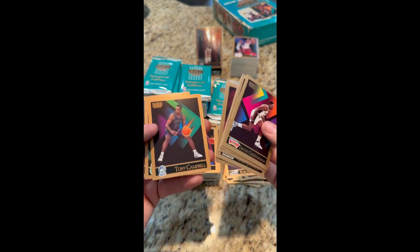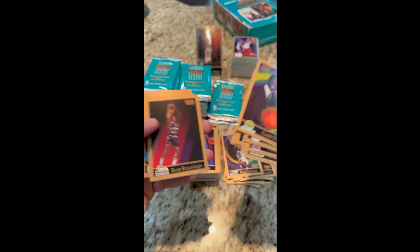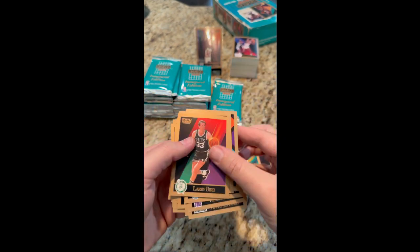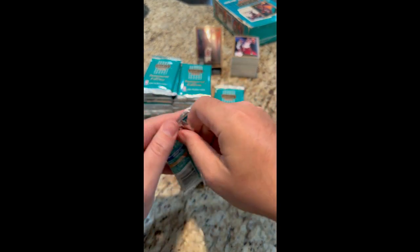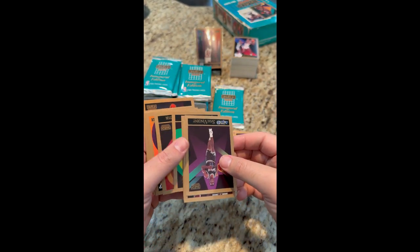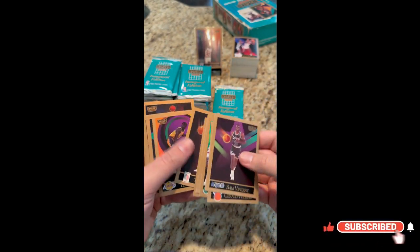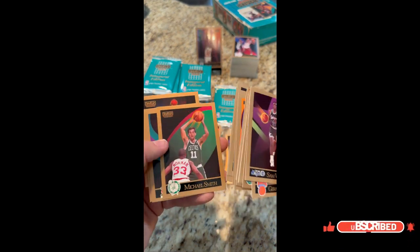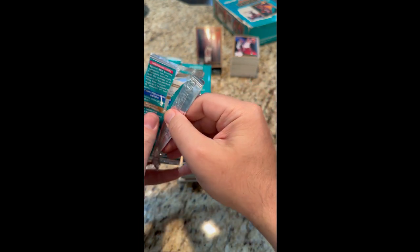Mike Jaminski, Rod Strickland, Tony Campbell, Boston Celtics team card, Gary Payton rookie card. There we go. That looks great. There's the Bird, second Bird. Sam Vincent, Rodney McRae, Bill Cartwright, Greg Kite, Terry Teagle, Tim Perry, Larry Brown, Bobby Hansen again. Man, pulling Bobby Hansen's left and right here. I wish I was pulling Jordan's left and right, not Bobby Hansen's. No offense to Mr. Hansen.